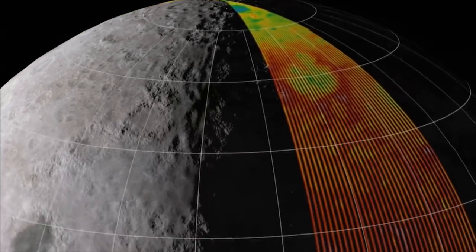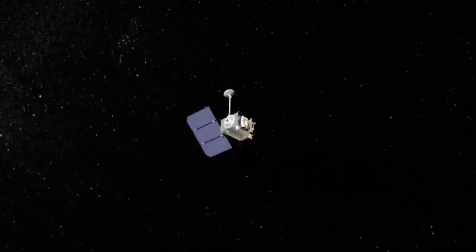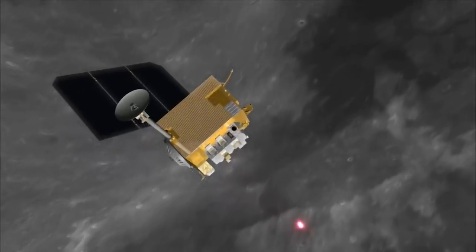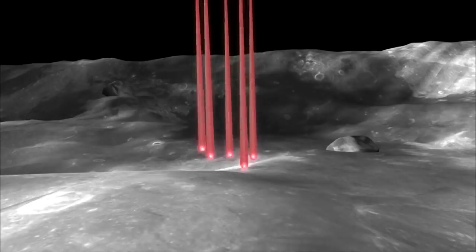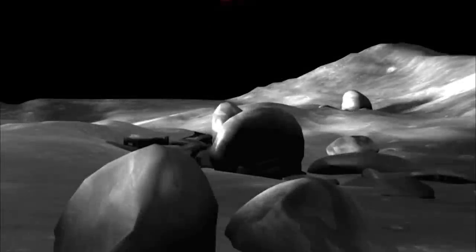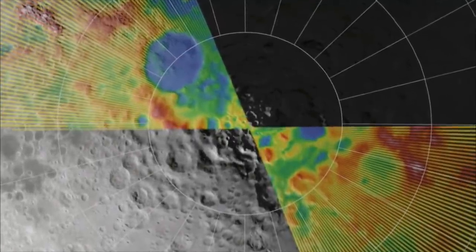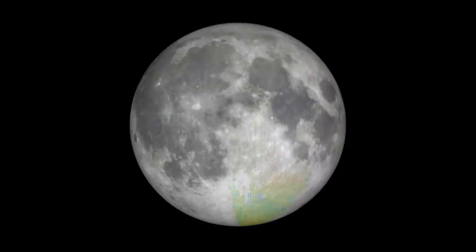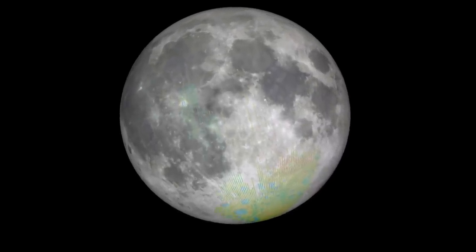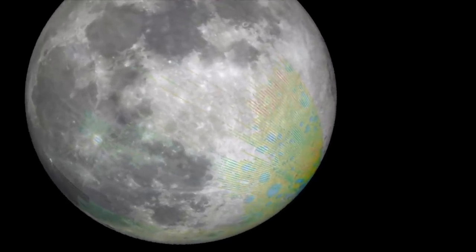Most recently, scientists have obtained some of their best views of the moon with NASA's Lunar Reconnaissance Orbiter, LRO for short. LRO carries a powerful camera as well as an altimeter, which bounces laser light off the moon's surface and measures the time it takes to reflect back to the spacecraft. Together, this information can be assembled in a computer to provide a three-dimensional perspective of lunar craters and mountains, bringing us much closer to the surface than the spacecraft actually traveled.